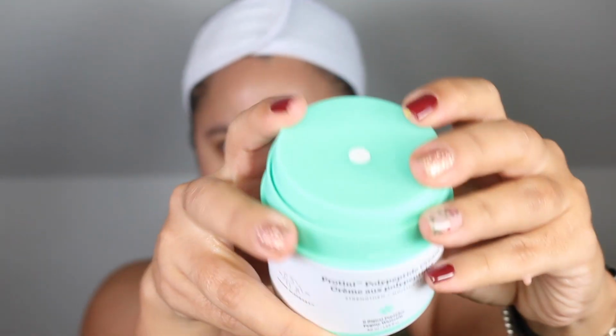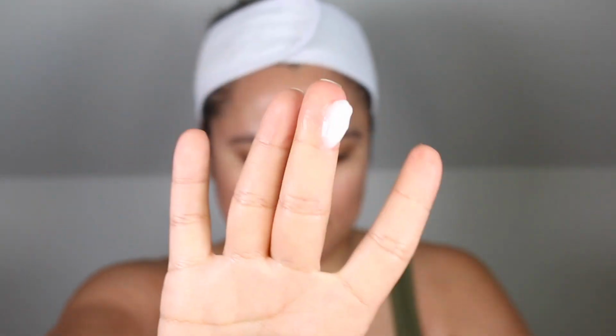I have also, since returning from New York, been using the Drunk Elephant Protini Polypeptide Cream sporadically during my morning routine. I have not been using a moisturizer during my morning routine throughout the entirety of the summer until I got back from New York. My skin has just been feeling a little bit parched. So whenever I feel just dry or dehydrated, I add this to my morning routine just to keep the skin feeling more comfortable and balanced throughout the day.